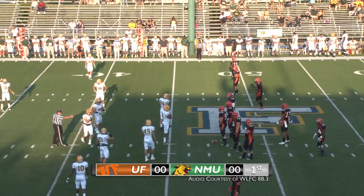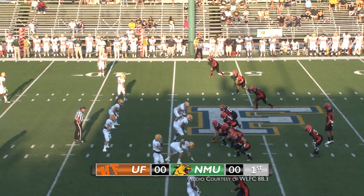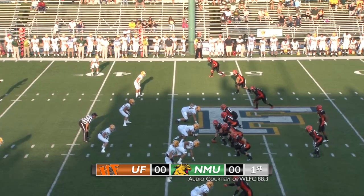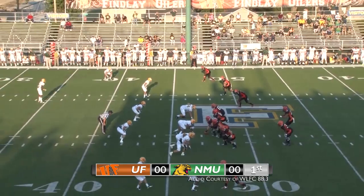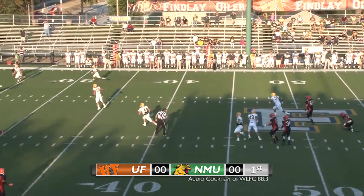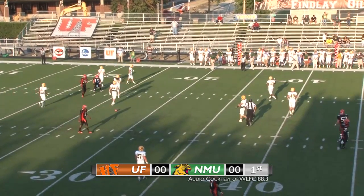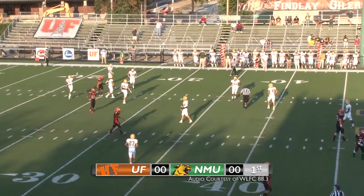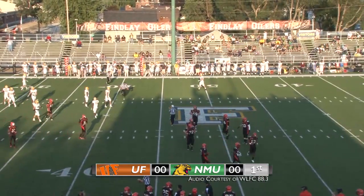Maybe even close to 15 here. Trips to the top, 1 to the near side. White with the single coverage here on the near side. Now they'll roll a safety over the top of White. Bring a corner blitz. Belden with time, though, throws and threw behind his intended receiver. Was that Kovac you wanted? I think Kovac needed to make that catch. It was behind him, but he's still able to make that catch.